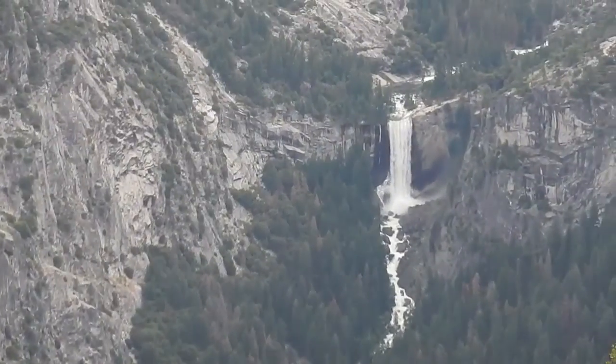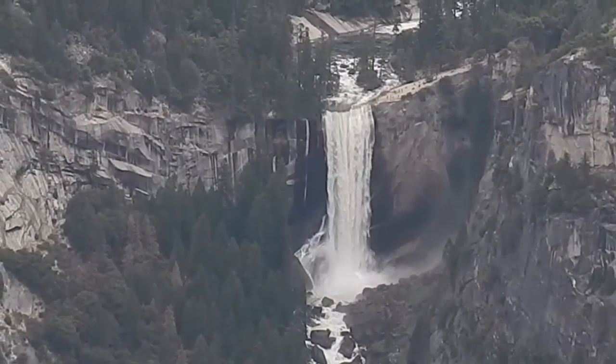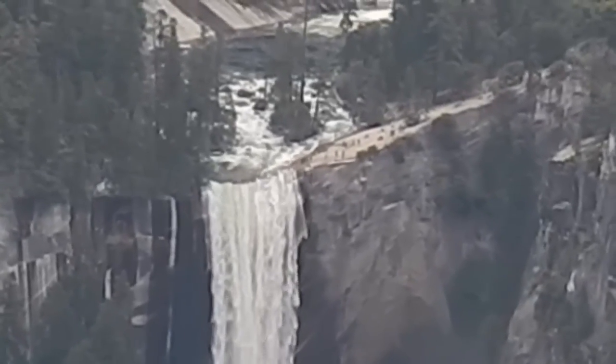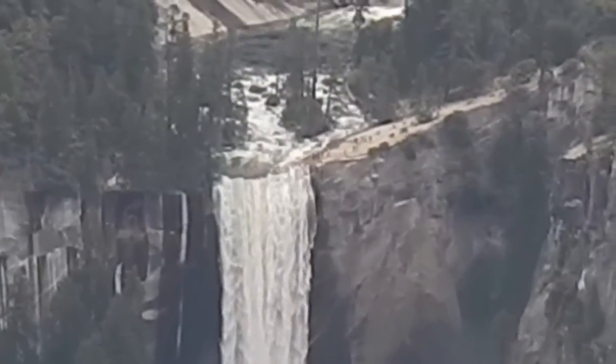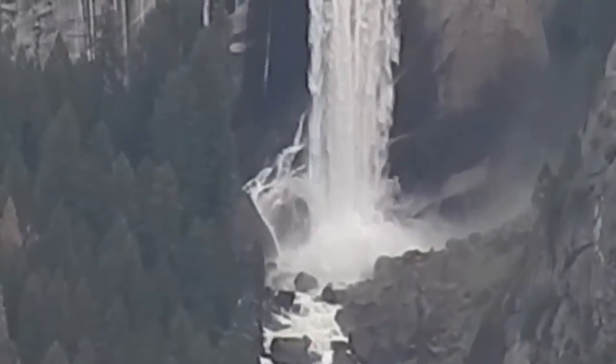Once again, Vernal Falls, very powerful. The only scale is the people on that little strip of rock. You can probably barely make out the little specks. Just how big that falls is.